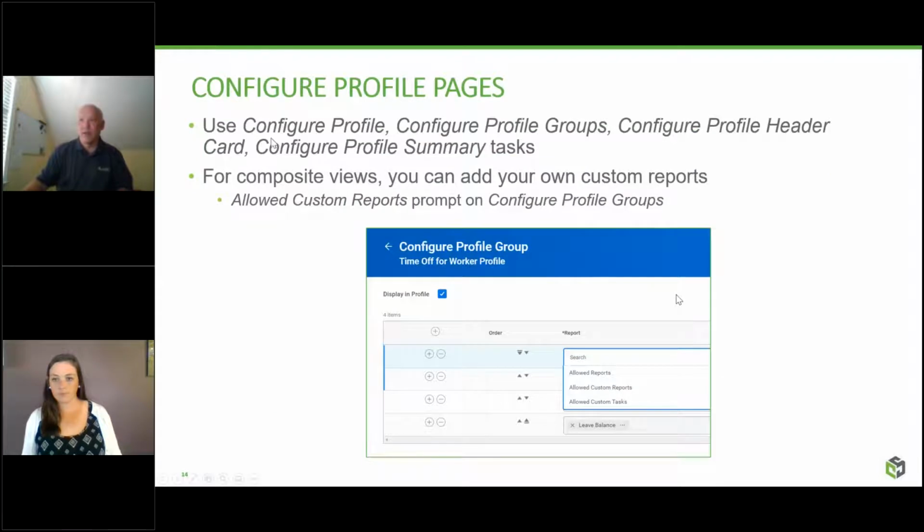When you're configuring your profile pages, these are all the different areas that you're going to use to configure. You can actually create your own reports and things to go into some of those sections. So as an example, if you wanted to create a new compensation view that showed all sorts of different pieces of compensation, benefits, fringe benefits, it could be company car, whatever the case may be, and you wanted to show a different picture of that, if you can create the report, you can present it in there. So start looking at what is the information you really want to be utilizing that profile for.